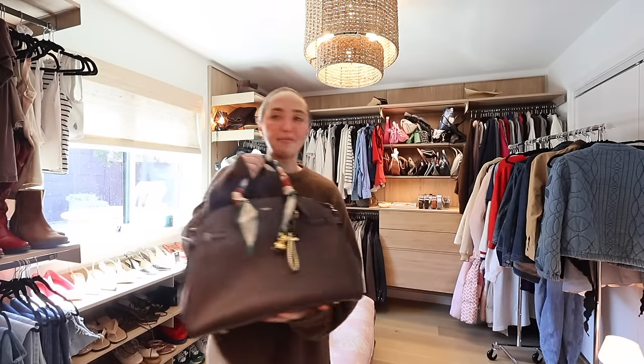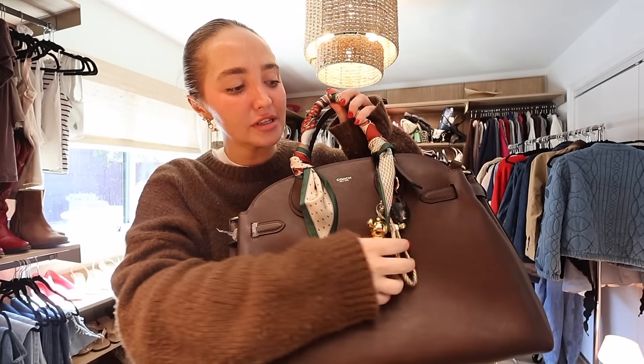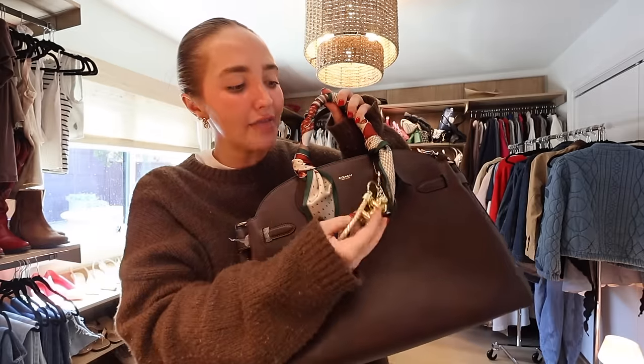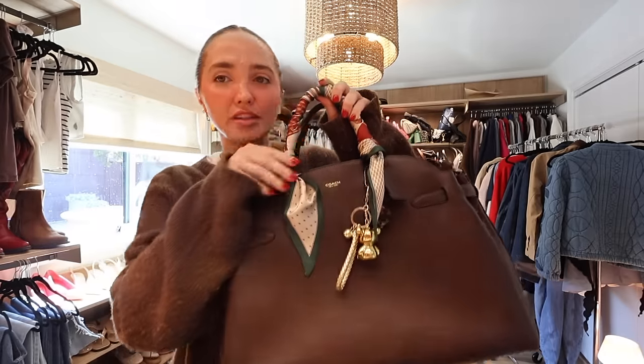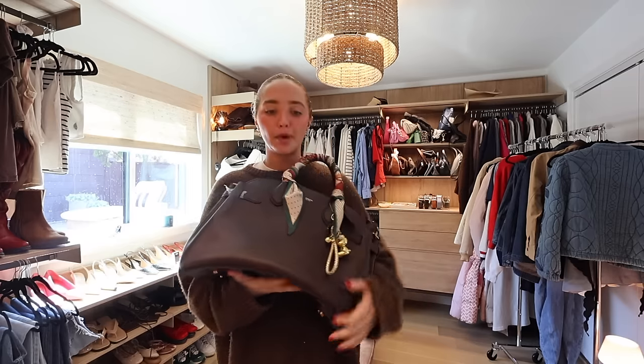I decorated my bag. Look at how cute she is. I have more charms and stuff coming. This is from Sonic, a YM AirTag holder. And then we have this little bear, this scarf. I got these on Amazon. The bag is Coach. I did get more, but I can't put them all on, and one of them came broken. So eventually we'll have more.